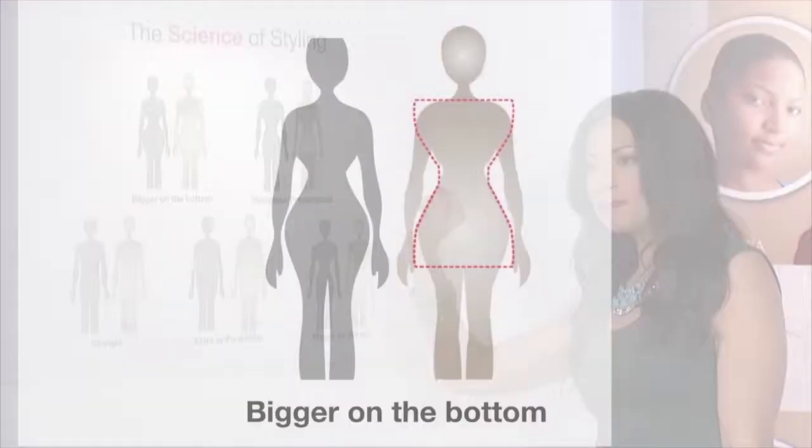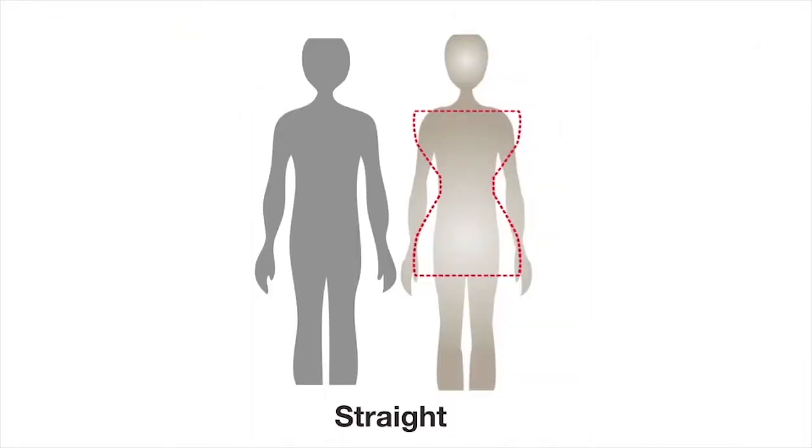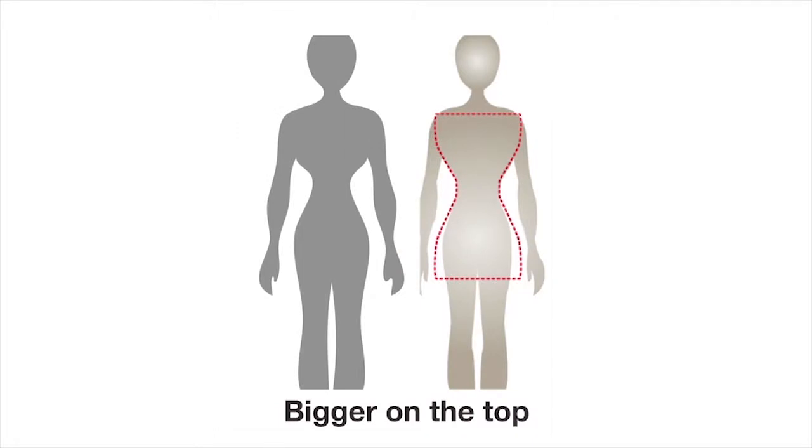You should know that there are really only 5 major body types: bigger on bottom, hourglass, straight, which is a very straight frame, extra in the middle, or bigger on top. Now, believe it or not, even with treatment, most people will stay the same shape when they gain or lose weight. So whether you're a 2 or a 12, or you go from a 12 to a 2, the same shapes will apply to the types of clothes that you should wear.